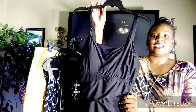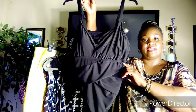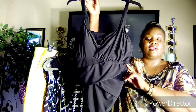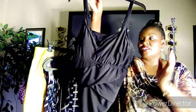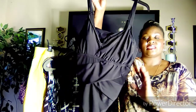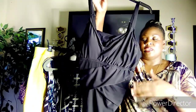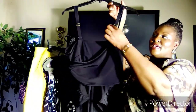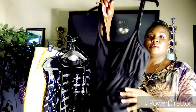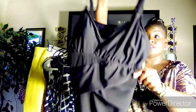Okay, and my last two items is this black swimsuit that I wore in the collab for the summer fashion statement collab with Kimberly Davis. I got this from Hamrick's. It is very classic, very sexy. It pulls you in where it needs to pull you in. It has a high back, adjustable straps, and believe it or not, I got this beauty for $8.